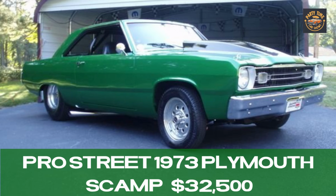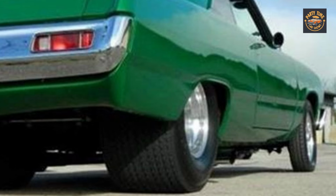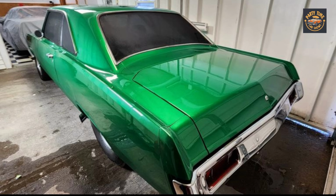'73 Plymouth Scamp for $32,500. Listed in Palm Bay, Florida. Seller's description: it's got a 416 stroker motor, a 727 automatic transmission. The seller says the car is pump gas friendly and he's selling due to health problems.